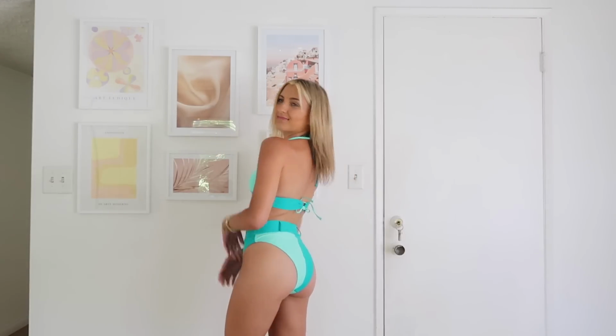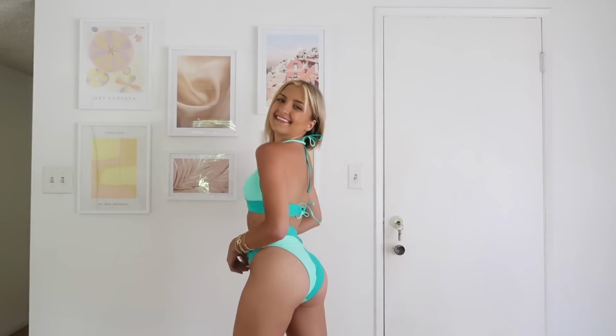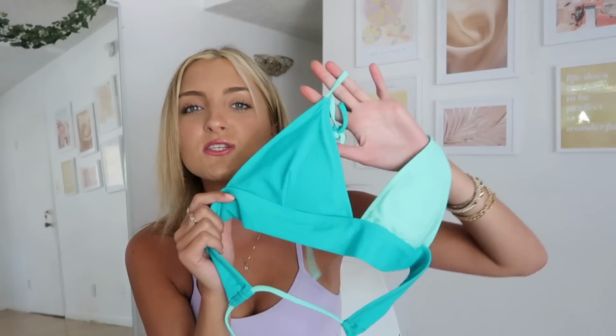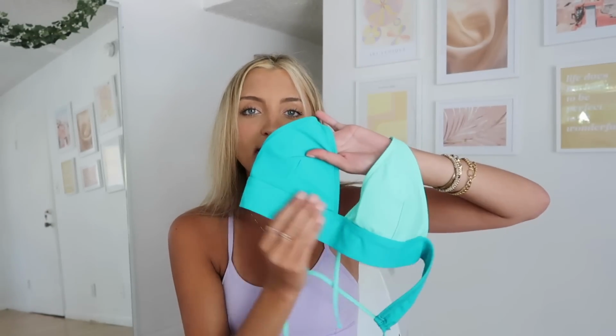This is a little two-toned color blocked moment. I love this style bottom, very flattering all around. This one has little belt loops, but it actually didn't come with a belt or anything to put in them, so I thought that was kind of interesting. But the top is very similar to that green one that I showed you. The cups are stitched into place, and you've got a little bit thicker of a band right here.